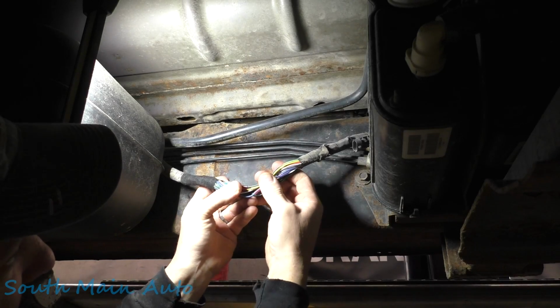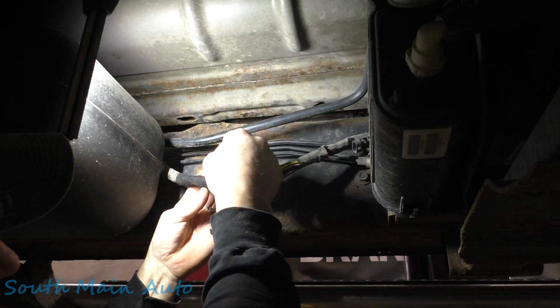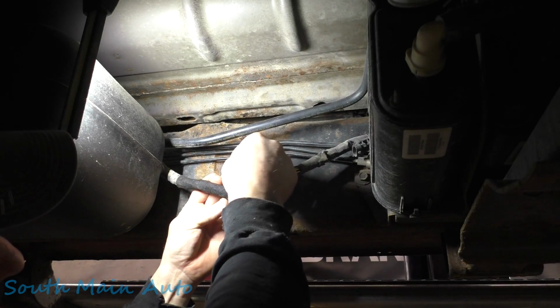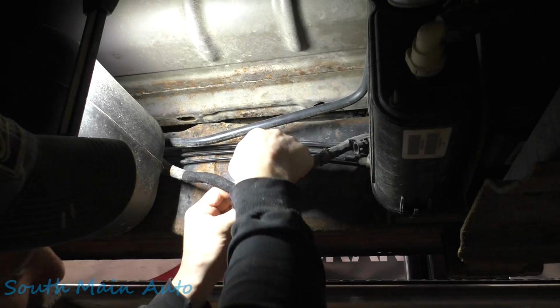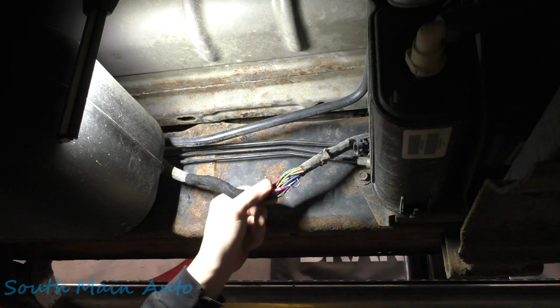And our blue wire is a touch on the long side, but that's okay. Yep, we're definitely gonna run out of tape. Kind of get that folded down around there. Let me go get some more tape for us.